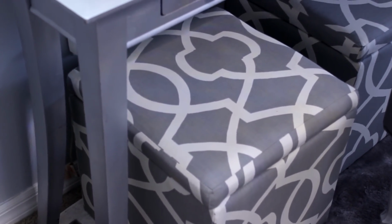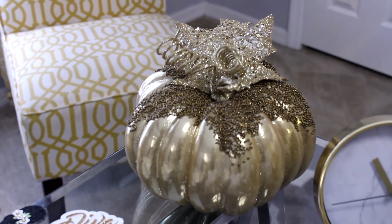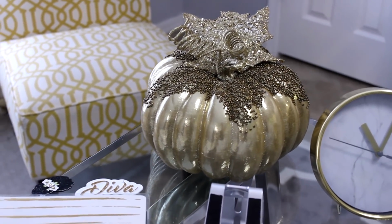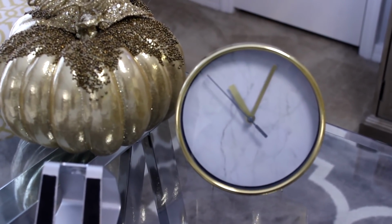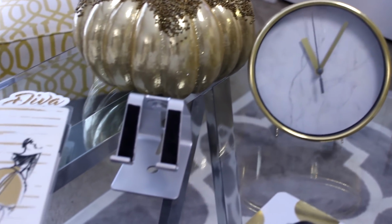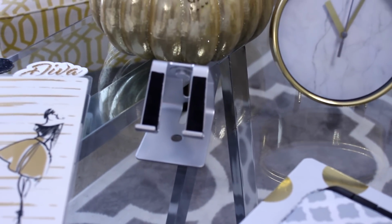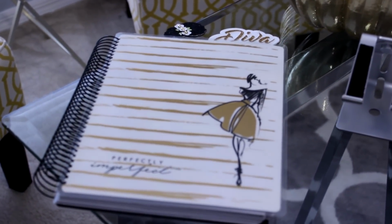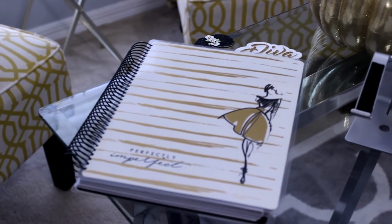Now on my desk, I have this Burlington pumpkin. Love these pumpkins. I love the details on them. Had to bring that fall in. That clock came from Target. Love it because it has that gray and white marble effect. The cell phone holder was gold, but it was a gold that was not helping my decor any, so I painted it silver. And this planner here, I won off of an IG page.